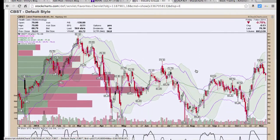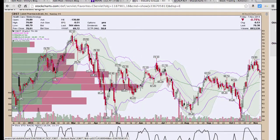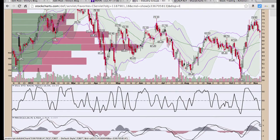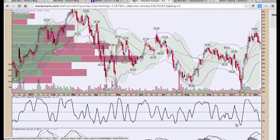Cubist Pharmaceuticals, note the volume. Buyers that came in off the 20-period moving average, trying to get back above the 10-period, and we have Slow Stochastics in the oversold territory. MACD is right at the questionable area. You want to see this turn back up.